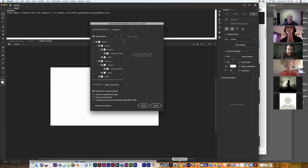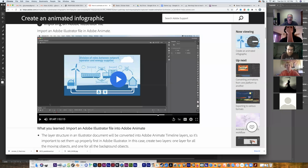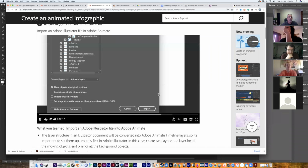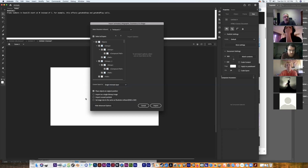Let me see what his choice was. I'm going to go back on his a little bit. Make sure Select All Layers is checked and click Import. Yeah, now see, his says convert layers to Animate layers. So let's see what happens if we change ours to that. In other words, he has two layers: one is background and one is foreground objects. So we have to change this drop down to Animate layers.